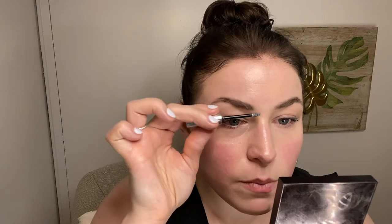So now I'm going to use a little bit of the boy brow and just set everything into place. And Benefit has a really nice clear brow gel as well. I'm just really liking the way boy brow is looking on me lately. I just feel like it's a little bit thicker and it's not like a true gel. It's more like a gel pomade kind of hybrid. Just feel like it really sets everything.